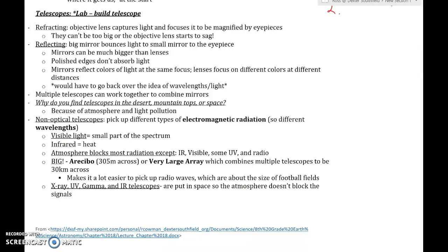So the eyepiece is actually just like a magnifying glass. They can't be too big or the objective lens starts to sag. What I mean by that is if you have a lens that initially looks like this, and right out here is your light years and light years away, there's your star. If you get this lens too big, it starts to sag under its own weight. It starts to dip down in the middle, and essentially it starts to break. This is how we want it to look, a nice normal lens, even though it's a terrible drawing. This is what, number two, is what we don't want it to look like, because essentially that would be like your glasses starting to be pushed inwards and inwards. That's going to mess up the image.